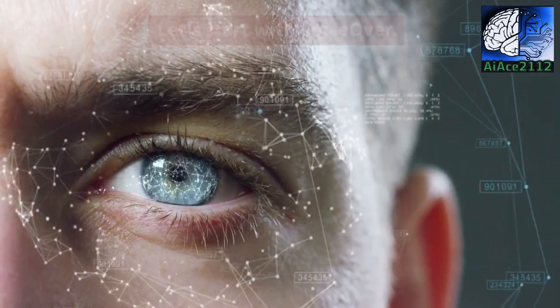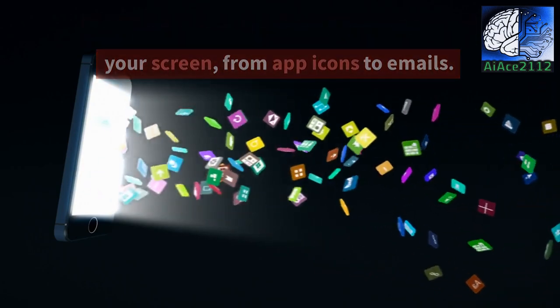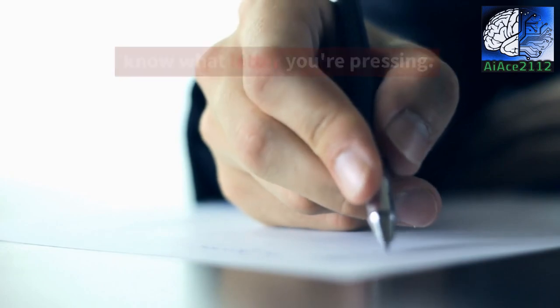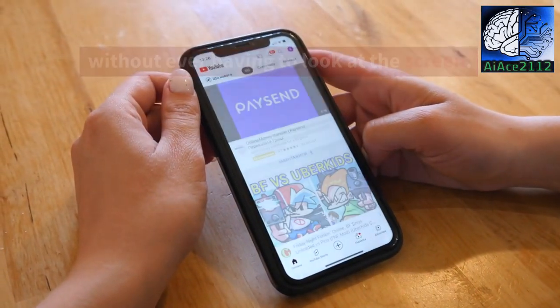Let's start with VoiceOver. This feature reads out loud everything on your screen, from app icons to emails. It can even guide you as you type, so you know what letter you're pressing. With VoiceOver, you can use your iPhone without ever having to look at the screen.